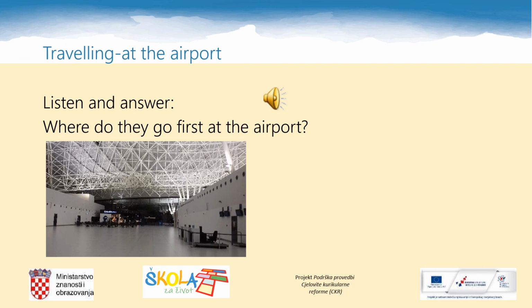First, they go to the check-in desk. They give their flight tickets, passports, and personal identity cards to the check-in agent. They put their luggage on the scales. The check-in agent gives them their boarding cards and their seat numbers. Dad has hand luggage too. He can take it on the plane.